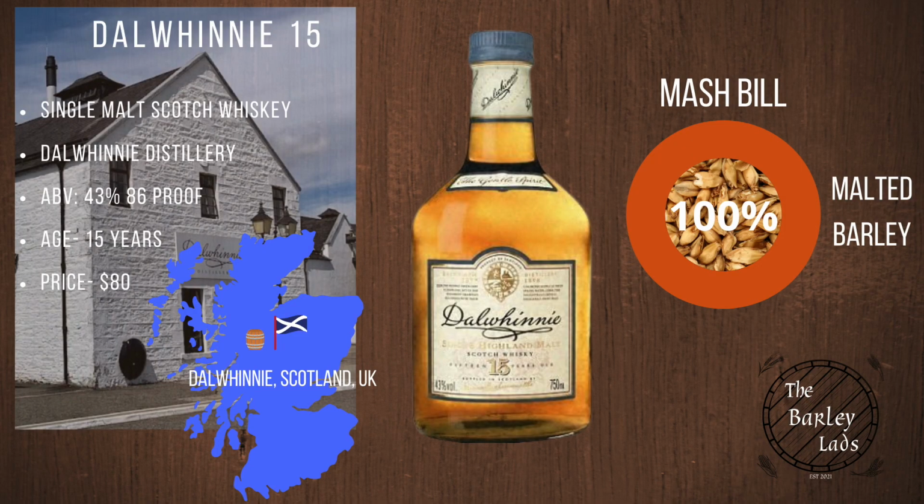This is Dalwhinnie 15, a Highland Single Malt Scotch from the Dalwhinnie Distillery in Dalwhinnie, Scotland. 43% or 86 proof with a 15-year age statement. Price-wise, you should be able to get this around $80. Mash bill, this is 100% malted barley. So this is Dalwhinnie 15. Thank you to Rose, Bryce's mother-in-law, for letting us sample this whiskey.